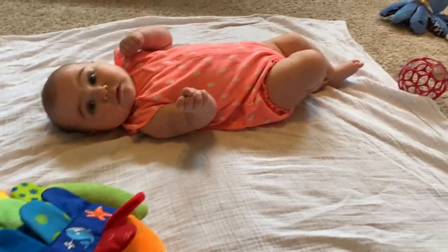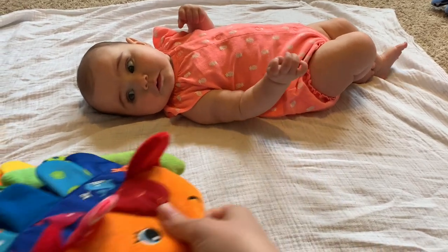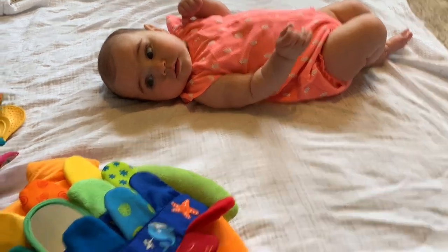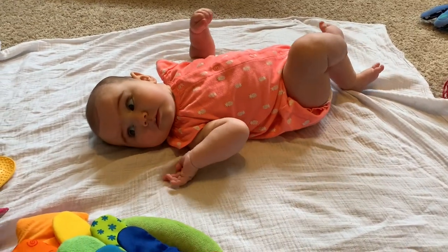Somebody learned a new trick the last couple days. I'm trying to get her to roll the other way, which is towards me. Come over here, Stella. Come this way. I put all her toys stacked over here to try to get her to roll this side.